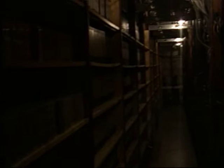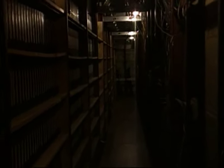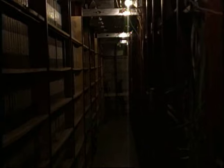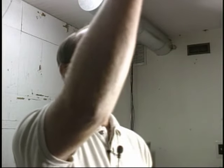I caught a glimpse through the corner of my eye, a woman walking through this room right here, a heavyset woman. She looked to be in her mid-30s, maybe 40 years old. I followed her out of the room, followed her up the stairs, and she vanished up in the top room up here.